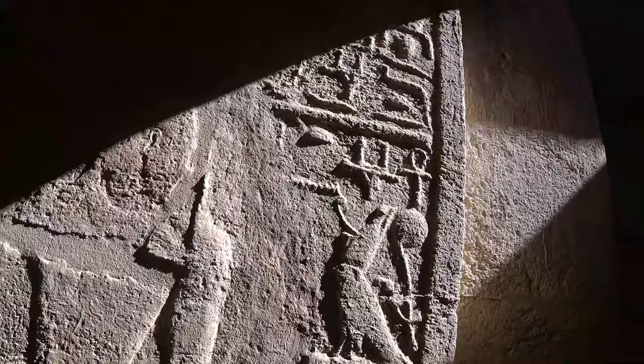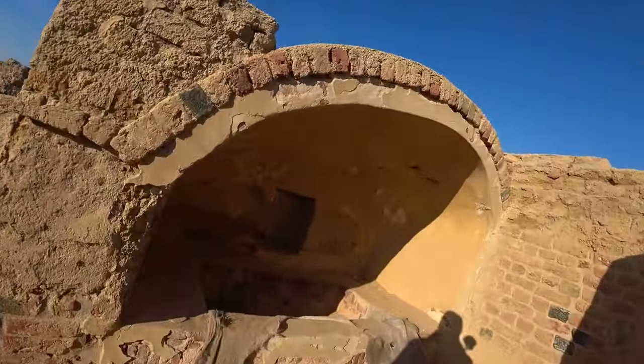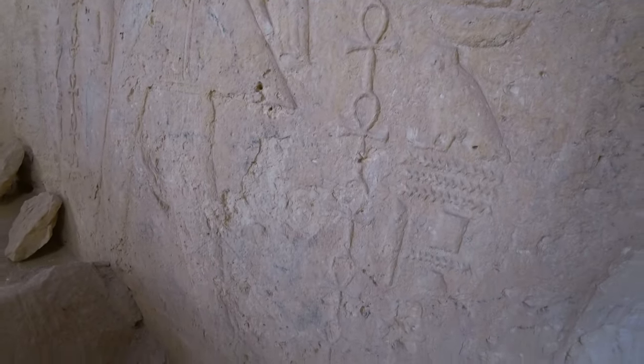This is very unique and quite rare in Egypt. There seems to be shells embedded in here.